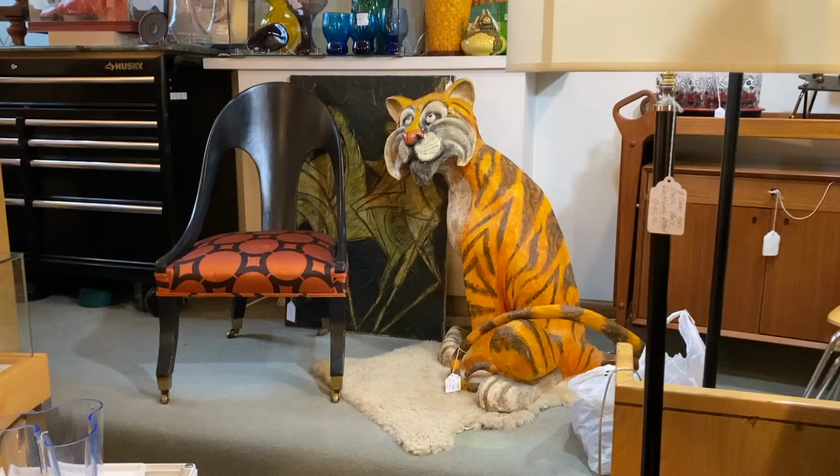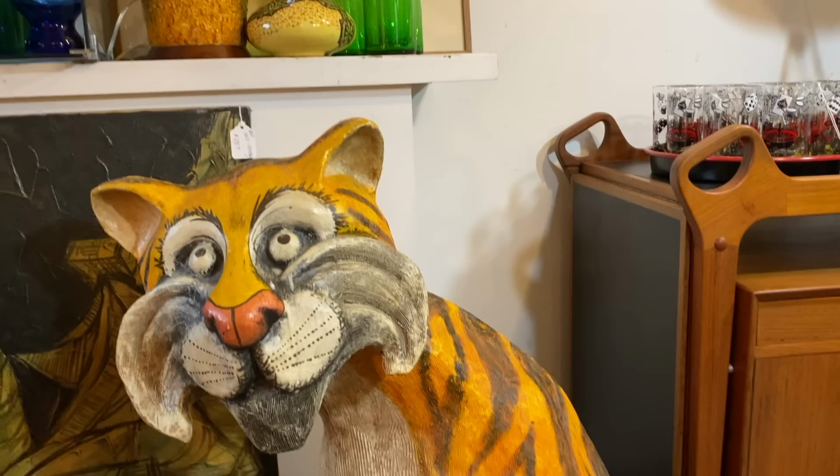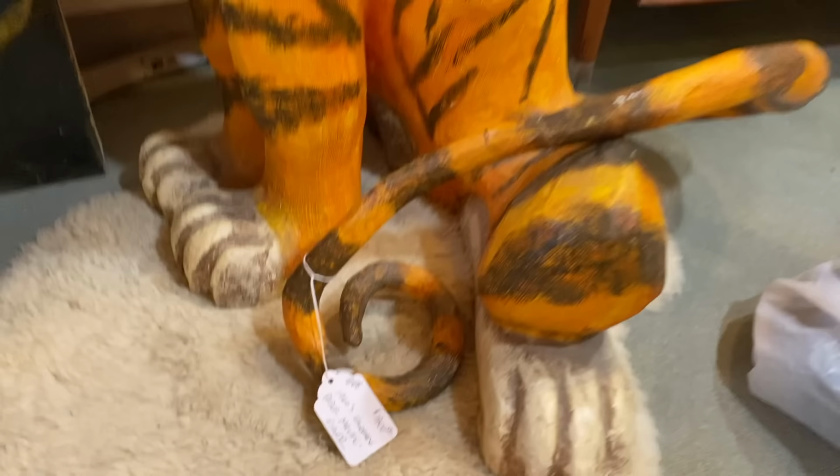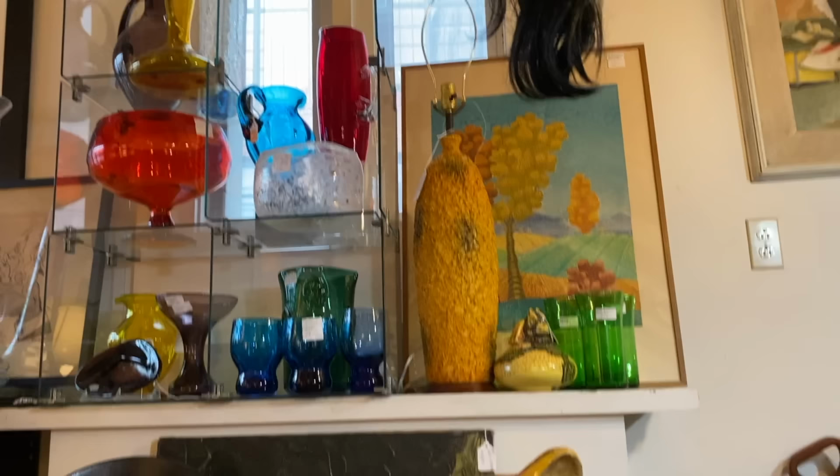I think we are starting to see a real comeback in quirky, large-scale sculptures and things that are just a little bit more colorful and playful. I've been seeing a lot of these things selling in the Portland area lately. This guy is hilarious. He's from the 1960s, and he's made out of papier-mâché. I'm always down for something a little bit quirky and weird.